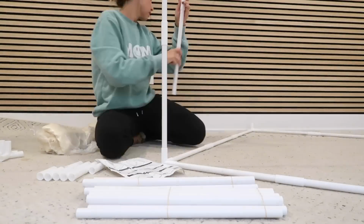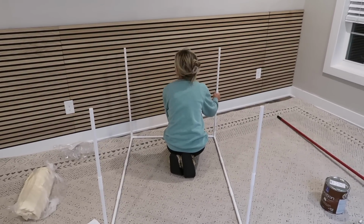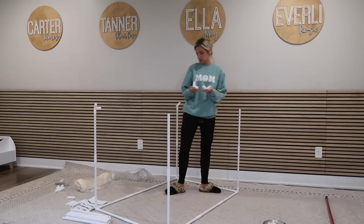I love how it all came out. I wound up stringing some starlights inside, which you'll see later, but I also didn't read directions and put it together wrong the first time because I am the worst.